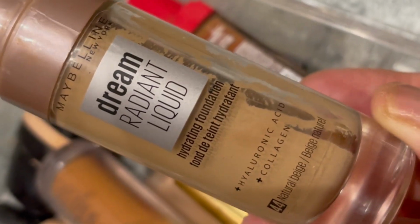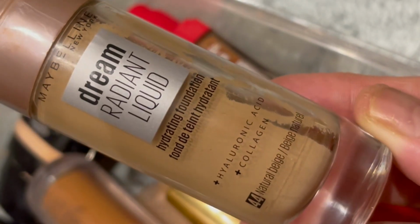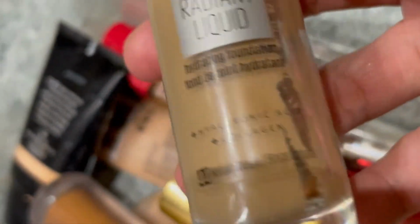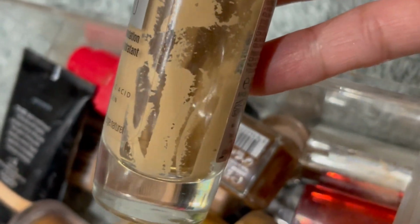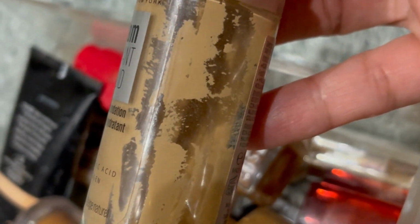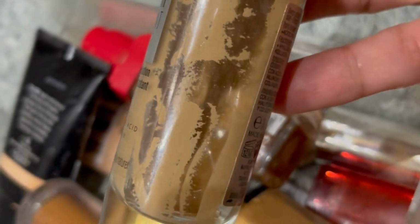This is a Superdrug foundation, as they call it in the American version, but this is the Dream Radiant Liquid, and this has got hyaluronic acid, which I really like. And you know what, this one I really feel good when putting it on my skin. As you can see, I've been using it a lot. That's the way the shade really looks, guys. You already know your shade even just by the look of it, and sometimes you can feel if it's the right one for you, really.